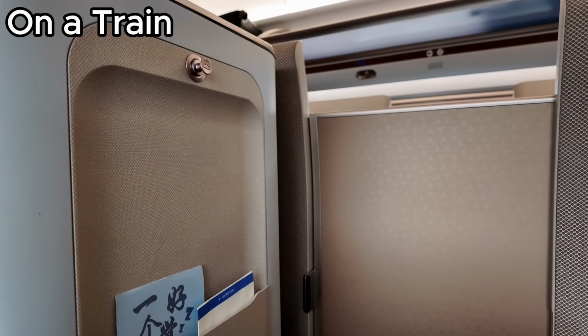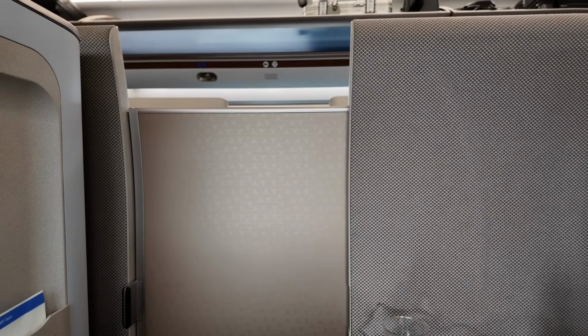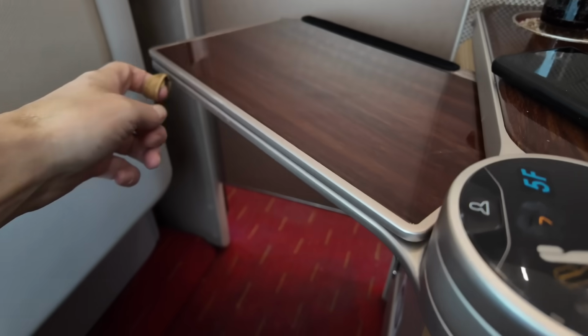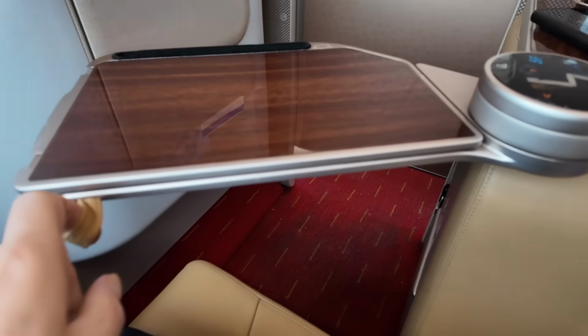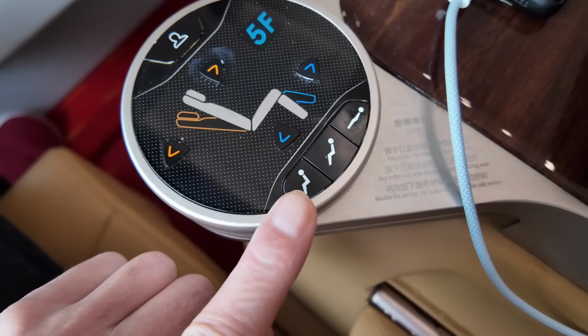It is my first time on this particular train with this business class configuration, and it's very, very nice. I like it. It's kind of your own little private room on a plane. It actually very much reminds me of the layout of the first class on the Emirates A380, although that doesn't have the door. I think they've maybe borrowed some of the idea from business class on airlines, but it's very, very nice. It's very, very comfortable.